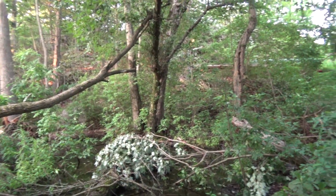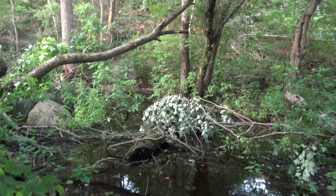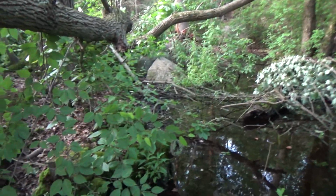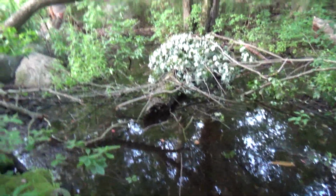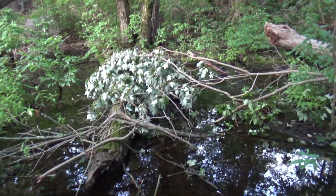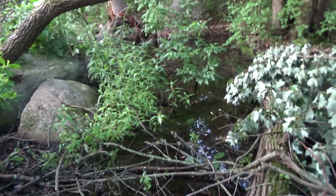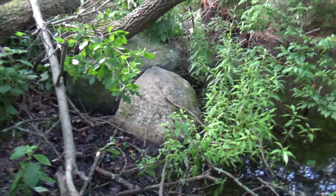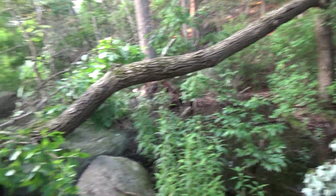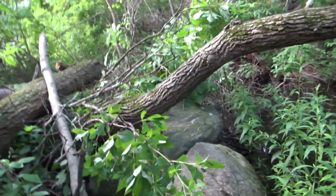Alright, so what actually happened? What I want to know here is what is the source of all this trouble? I have to excuse if the video is all blurry. It's kind of hard to move around through here. Alright, so we have, wow, we got a lot of trees that fell.